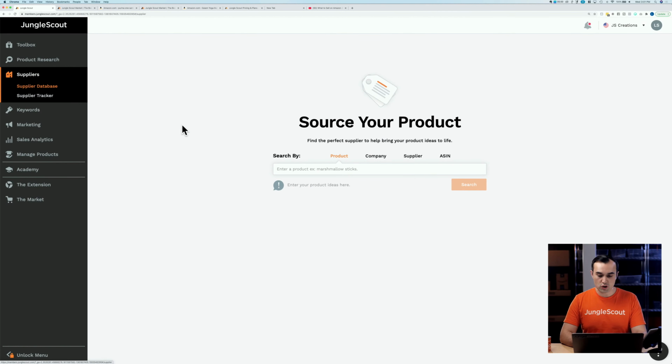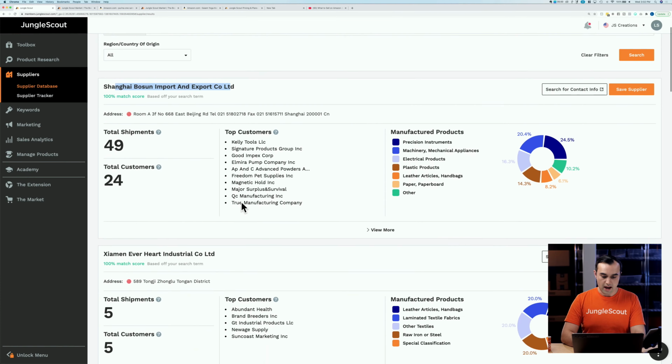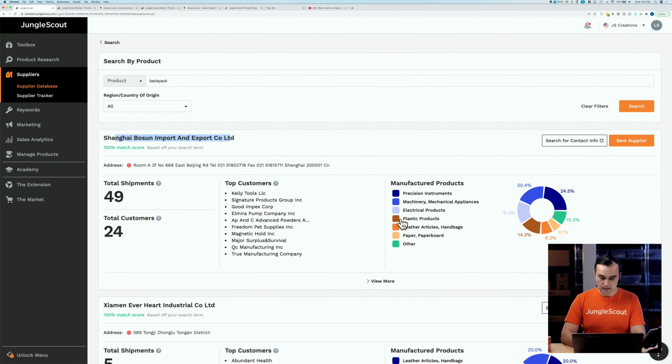Okay, I'm gonna briefly show you supplier database. So what this does is that it collects all of the import records within the United States. So products that come into the United States, there are import records for them, and this is publicly searchable data, but we've brought it inside of here to make it easier for you to find. So if I do an example like backpack, this is my favorite one. Now we're seeing these are the companies that have imported a product matching this particular description.